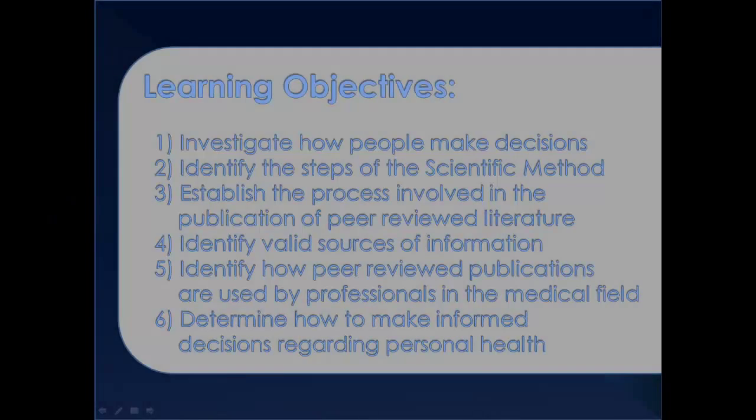Our learning objectives today include, first, to investigate how people make decisions. Secondly, to identify the steps of the scientific method. Third, to establish the process involved in the publication of peer-reviewed literature. Fourth, to identify valid sources of information. Fifth, to identify how peer-reviewed publications are used by professionals in the medical field. And finally, and most importantly, to determine how to make informed decisions regarding personal health.